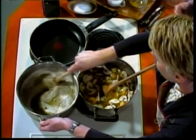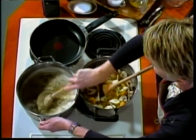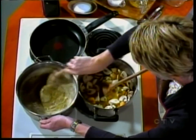And there we go. So there's the finished product. There it is. And we'll put it in a bowl and you can have it for lunch. Sure. Yeah, looking forward to it.